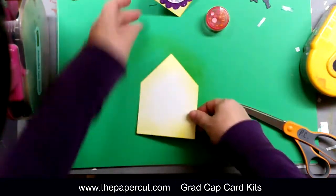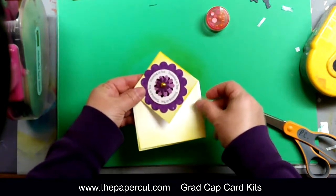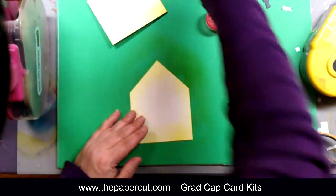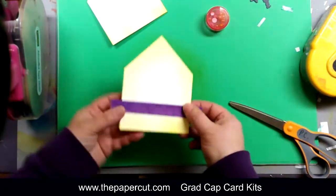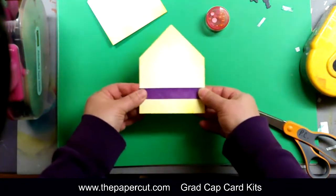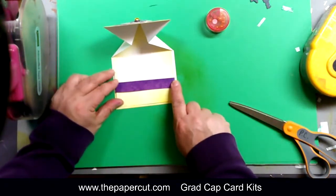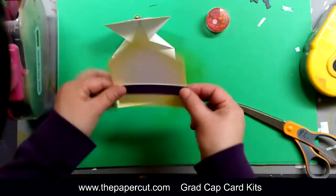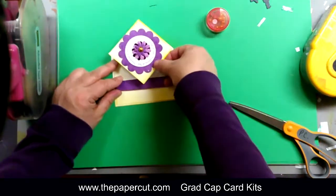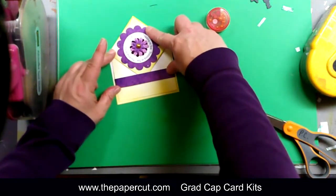Okay, so now to keep this closed, I've done it before where I've done a band that goes all the way around. But today when I was doing this, I was like, why can't I just take this piece, bend it around, and have a closure just attached to the back so it doesn't actually fold back onto the back of the card. You're using it on your grad cap layer as a closure, and you'll attach it that way, and then this will just fit right underneath there. So that's what I'm going to use to close it this time.